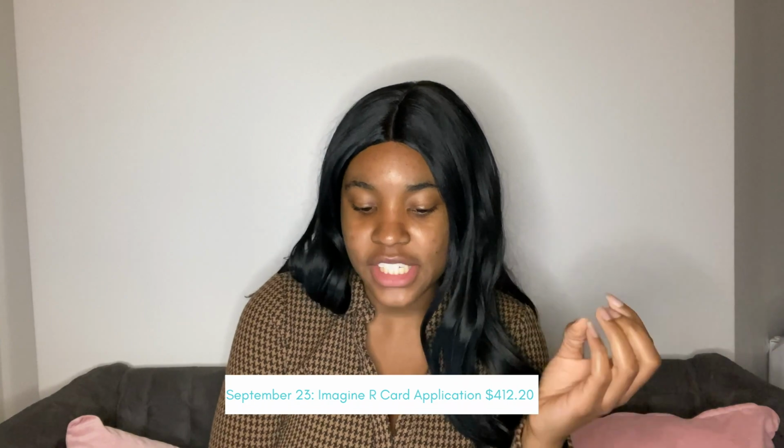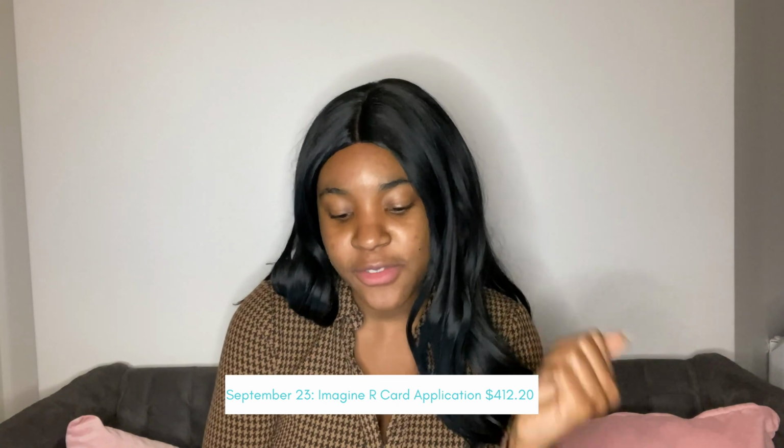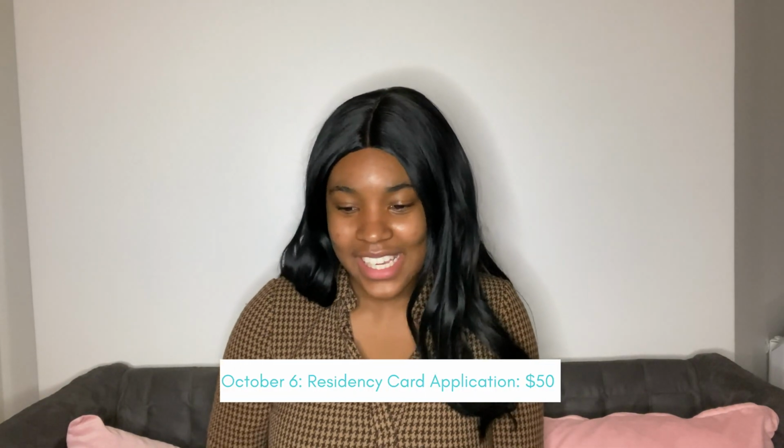And then September 23rd, my Imagine R Navigo card, the life-changing Navigo card application went through, and that was $412.20. That now grants me access for the year, and it will be available to me until I'm 25, where I have free unlimited access to the bus, RER, Metro, and discounts other places throughout Paris. And I can just scan my card and go, without having to worry about paying for tickets or paying by the month.